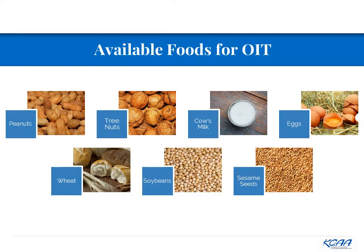Food OIT can treat most common food allergens. To date, the most commonly encountered allergens have been treated since a maintenance dose must be consumed daily to maintain desensitization. Easily avoided allergens like seafood are not typically treated.